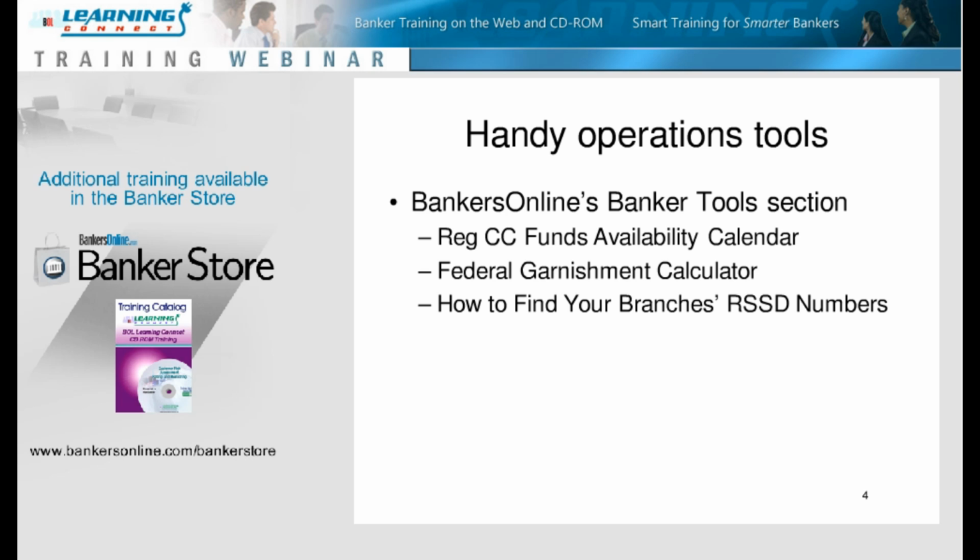Interesting fact, that RSSD number is something that stays with the branch, even if the branch gets transferred to another bank. So it stays with the building, if you will. As I understand it, credit unions are assigned a single RSSD for their entire organization, even if they have more than one branch. But you need to know what these numbers are in order to accurately and completely complete a currency transaction report to be filed with FinCEN.